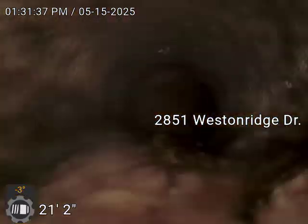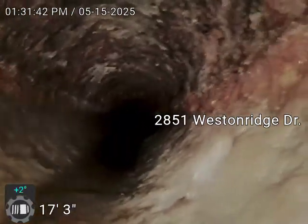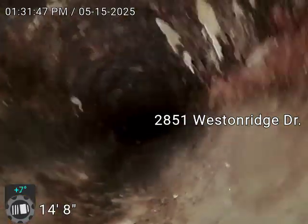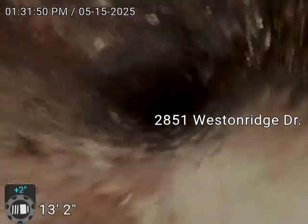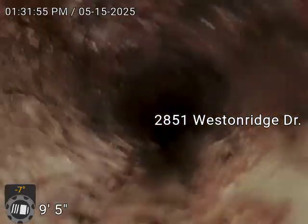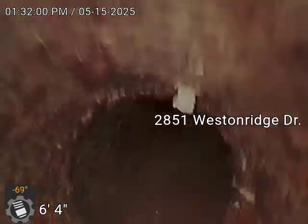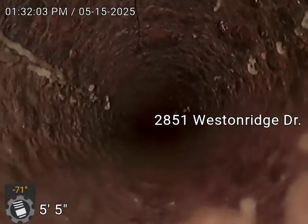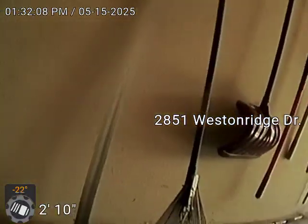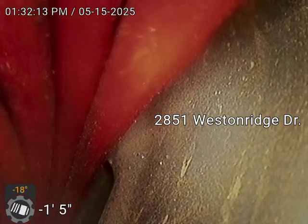But I am going to mark that with a piece of tape on the floor, and we should be able to see it. The problem is that that's the only bad spot in the line, and everything else looks great. It's just right here inside the garage. There's about a 4-foot section of pipe that is going to have to be repaired, replaced, whatever, so that it doesn't cause any other issues under the floor or cause backups in the sewer line.